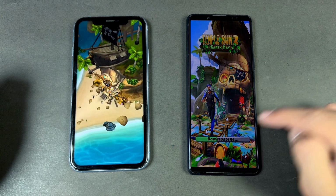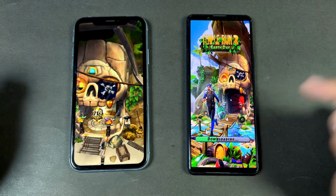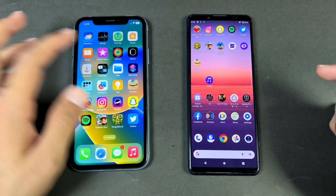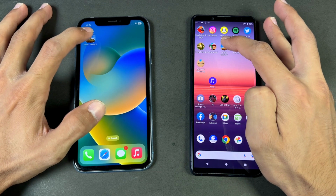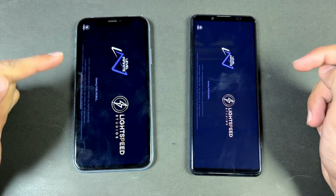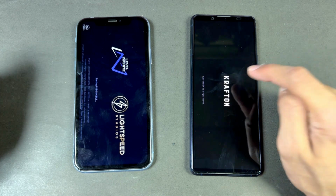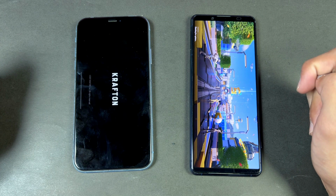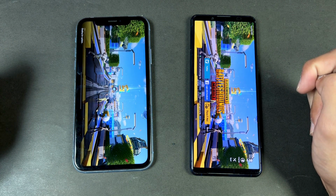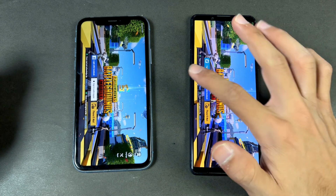You can see it is not downloading the game. Anyways, let's leave that in the background, and now let's open this big game which is called PUBG Mobile. Apple A12, which is a 4 generation old SoC, versus a 3 generation I think on the Sony. So Sony is slightly faster, as you can see. This time we have a 2-second difference.